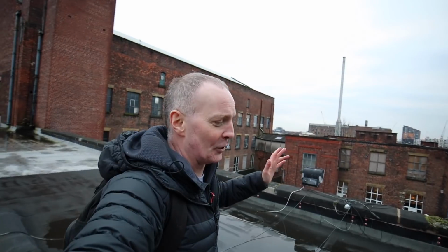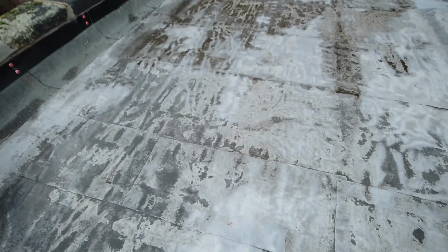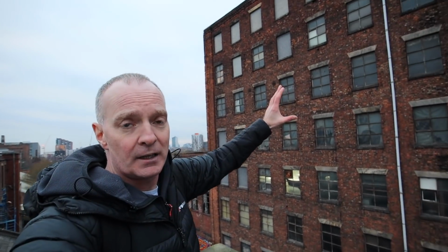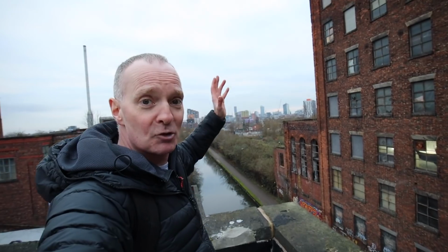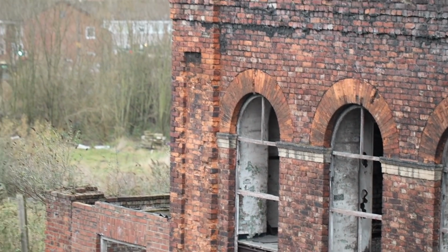This roof is concerning me a bit, to be honest with you. But better view now. As you can see down there, Ashton Canal towards Manchester. The music and the drums you can hear is over in Brunswick Mill over here. There's bands that rehearse in there. So it's like a soundtrack. But you see the Ashton Canal down there, the skyline of Manchester.